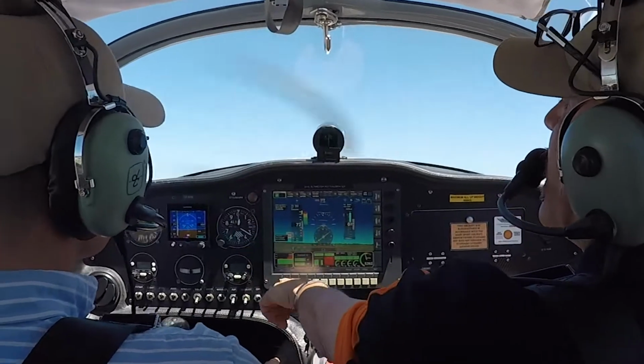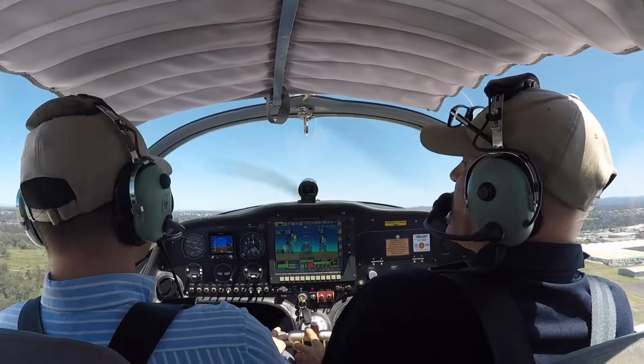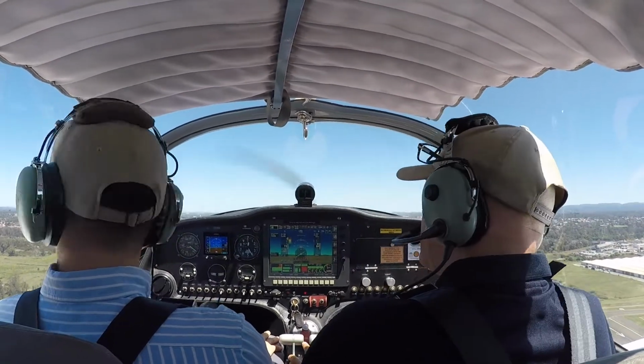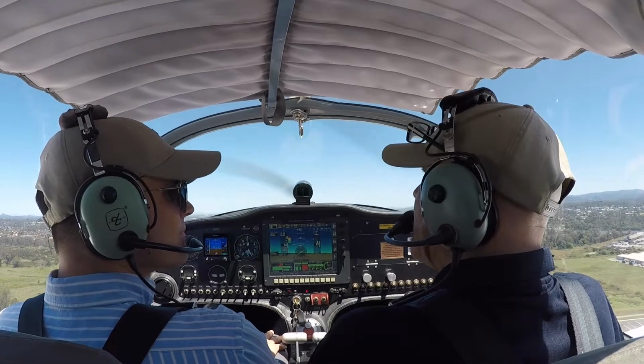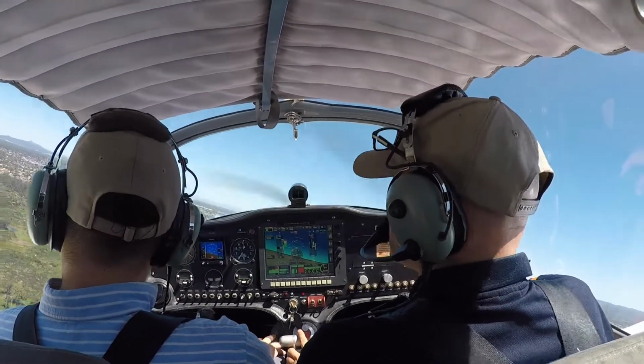79 knots, 300 feet, T's and P's are in the green, positive rate of climb. Flaps first stage. To up 400 feet, we have a good lookout, right, center, left is good. We are not yet clear of the runway. Oh yeah, quite a wind up here, 35 knots, very nice.